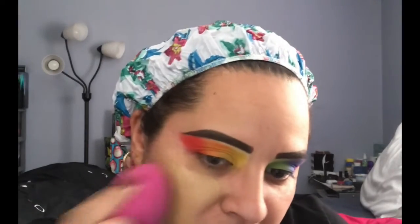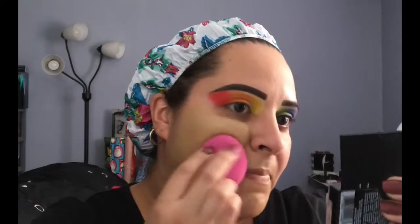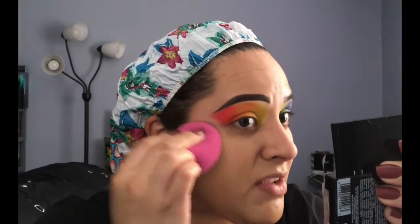I'm gonna go in with my Total Face Sponge from e.l.f. Man, I haven't put foundation on. It feels like forever. I miss putting foundation on. I miss just getting ready, having fun, and having time for myself.